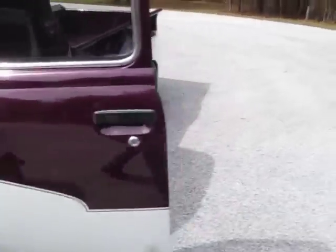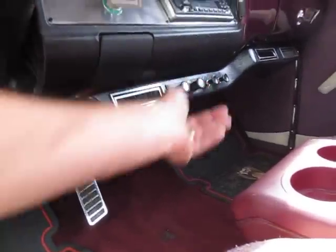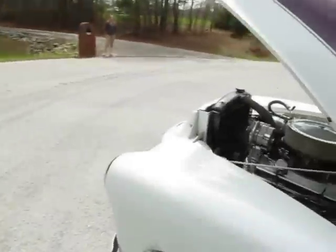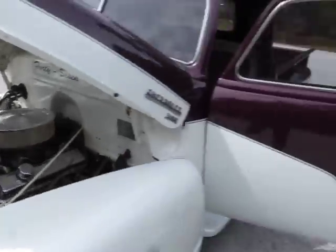And like I said, the air conditioner blows cold. Turn the AC on right here. You can hear that RPMs kick down and see that the compressor works.